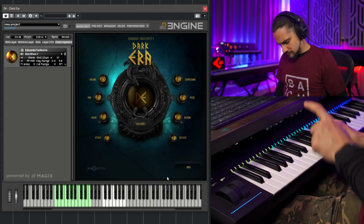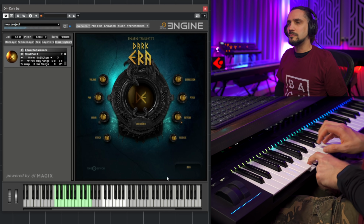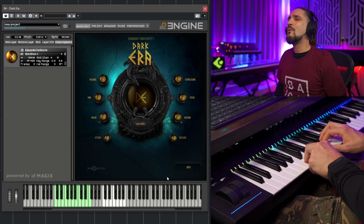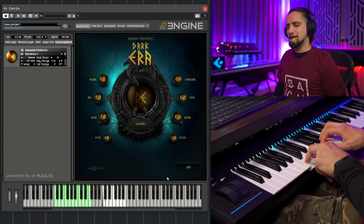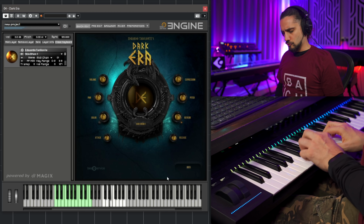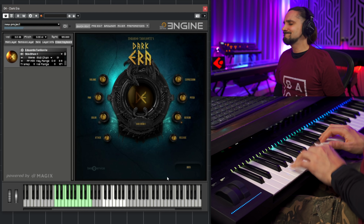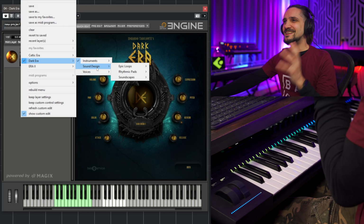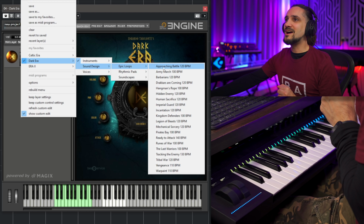Let's try skin drum. I mean, I can already envision a track like this, you know? Maybe a Hurdy Gurdy with this one, some lyre. So good. Okay, let's try some loops, because there are some epic loops here, Barbarians.